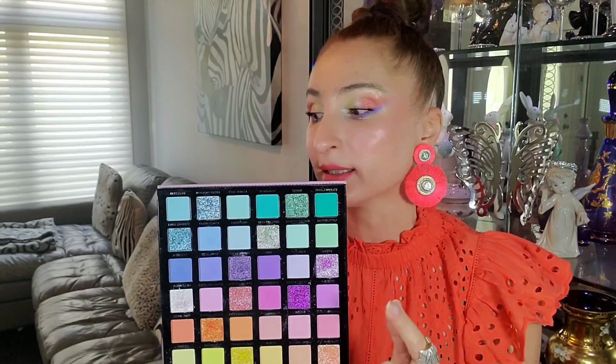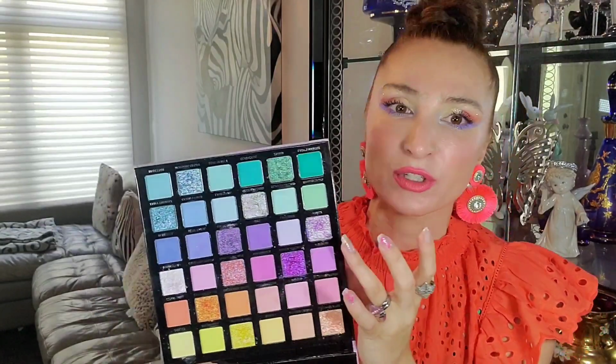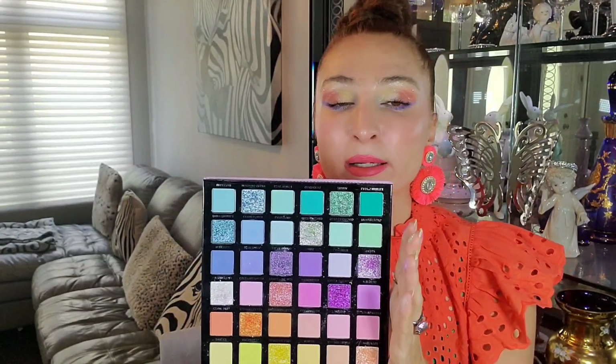If I compare with my previous palette, I think with this one you have to build more because it's more pastel. The other is more neony colors, but still, I really enjoy this color. And about the shimmers, sometimes I don't know how to use them, so I apply just with my finger, and some of the colors go straight away, some of them more chunky, some of them more smooth. Like for example, this color, you see, they are amazing.